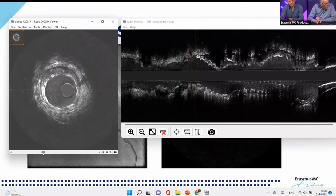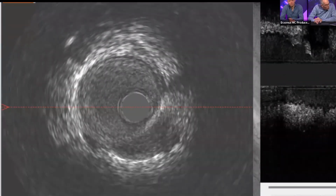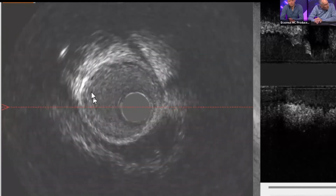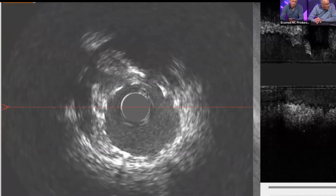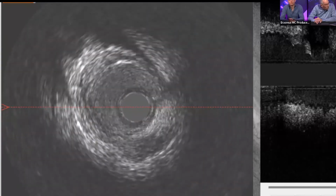Because if you have a side branch, I can demonstrate even here. Here at 11 o'clock, you see a side branch. If I move it distal and I let it run, then you see the side branch coming from far away. Look at that. There it is. You saw it coming in, eh? I can slow it down if you want, but this part here is not a side branch. It stays around for a certain moment. See?